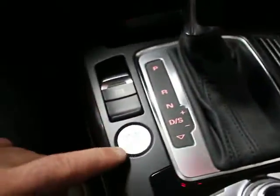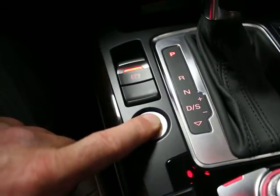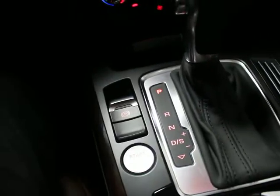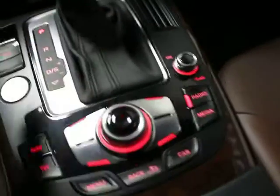So the key's actually on the windshield, but if you've got this button in the car, that means you've got what they call Audi Smart Key, and that means it's a proximity key, so it just has to be in the vicinity, and you can start your key and you can lock it or unlock it with the same abilities.